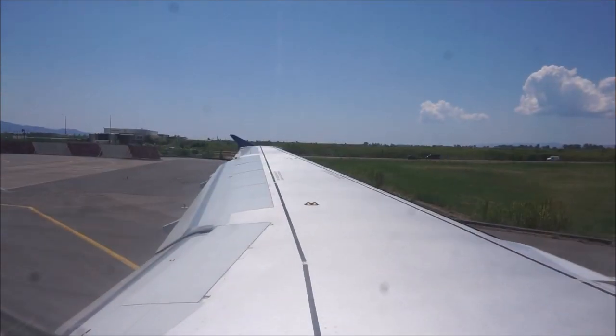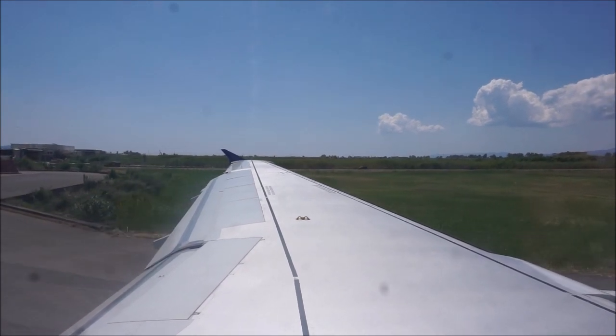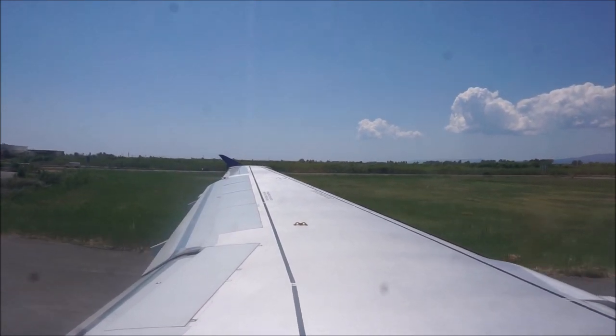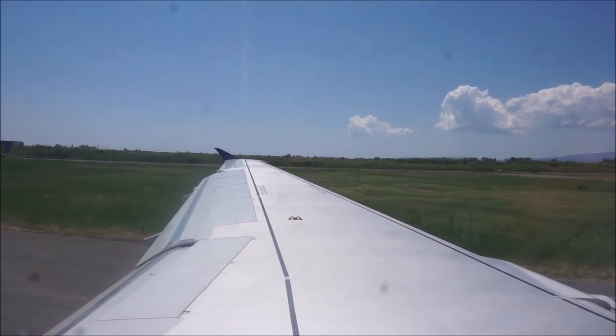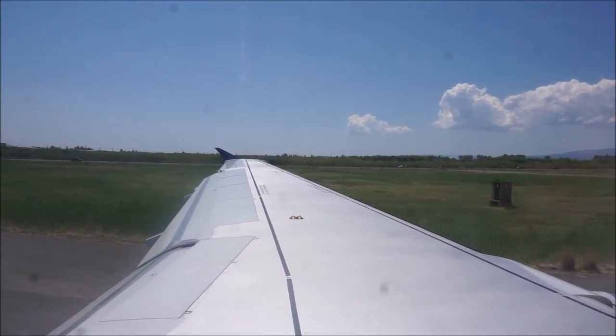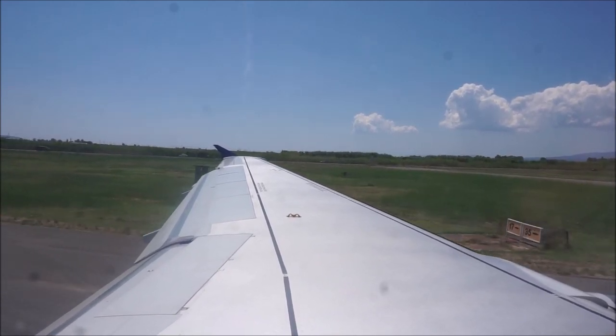They're more like a bird exit. The escape path lighting will lead you to these exits. Please keep in mind that your nearest exit may be behind you. The exits have inflatable slides, which can be used to leave the aircraft in an emergency situation.